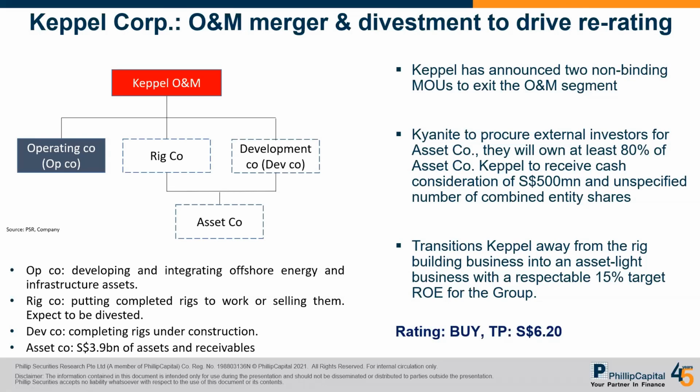So if you look here at the chart on your left-hand side, you can see that in the beginning of the year, Keppel O&M actually split their business into three main segments: operating co, REIT co, and development co. So we provided a summary of what these three business units are below. For operating co, what they do is they develop and integrate offshore energy and infrastructure assets, whereas REIT co is to put completed rigs to work or to sell them.